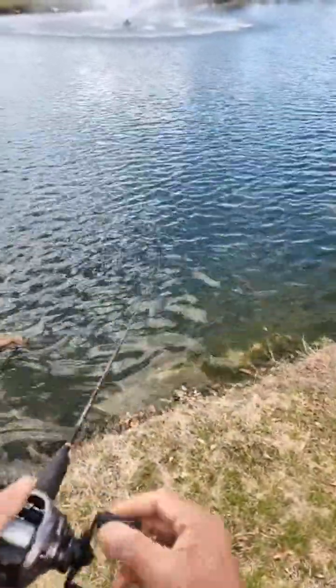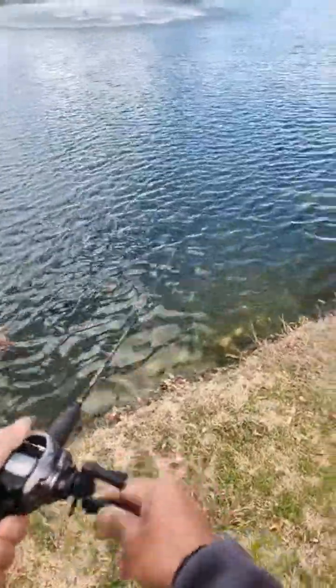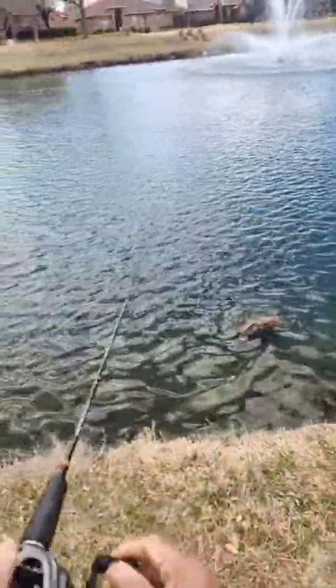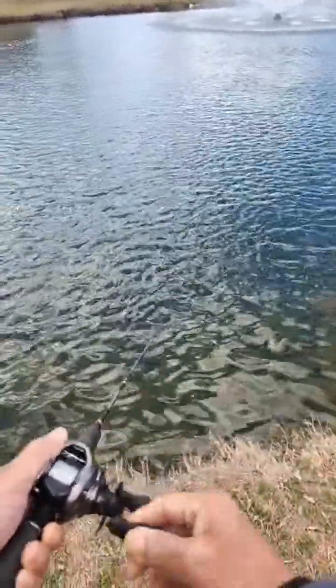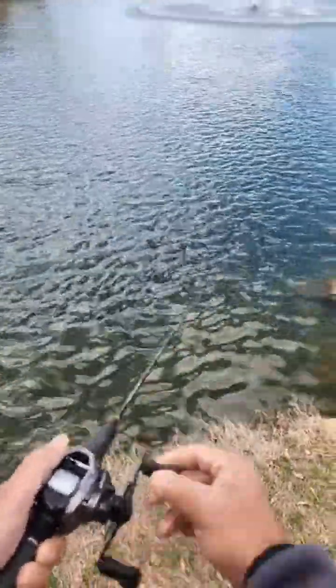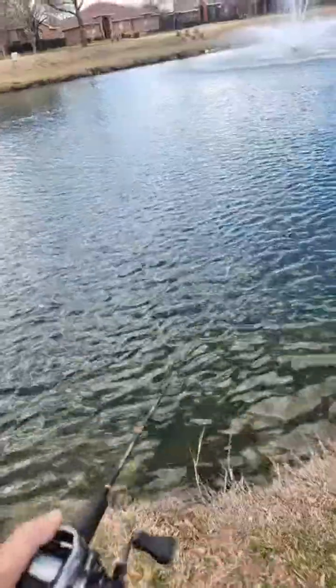I just couldn't get out here. But hey, I'm here now, and let's see if we can at least eke out one bite before we have to call it quits. All right, I got 4-pound test line. It's this thing called Stren Lightning Mono. I picked it up on Amazon. I normally get their Stren Mono, just your normal Stren.